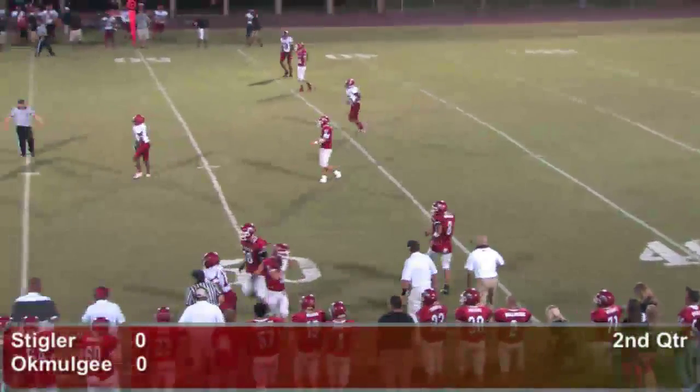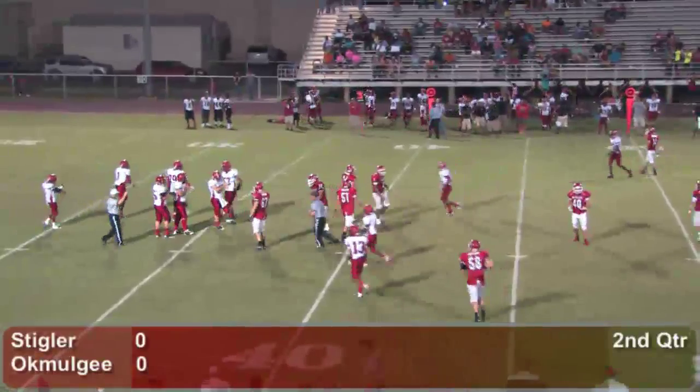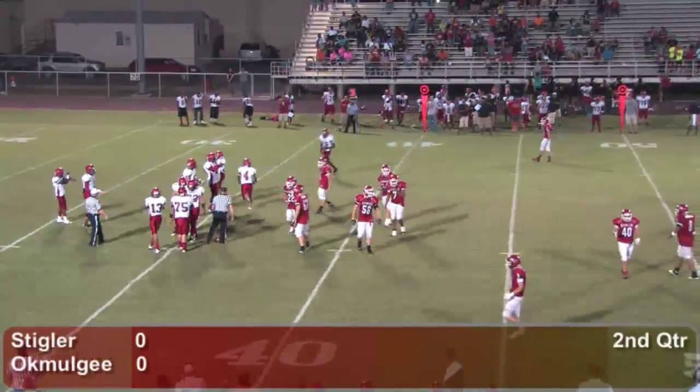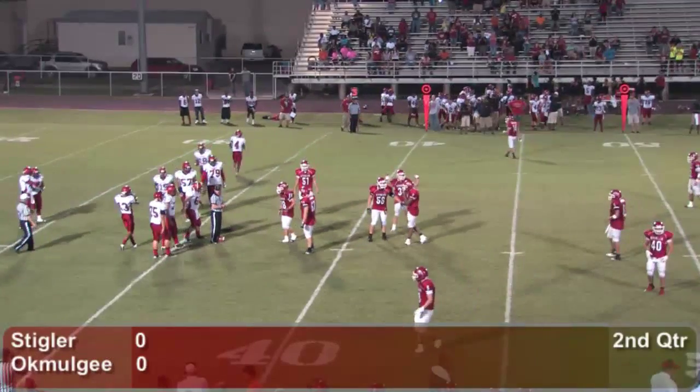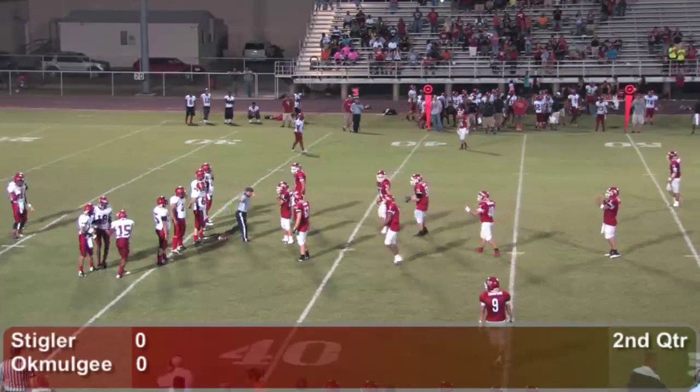Ball is incomplete. Blaine Thompson broke up the pass intended for number 13. Michael Simmons with the intended receiver. So it'll bring up 3rd down with 1 minute 54 seconds left in the first half.